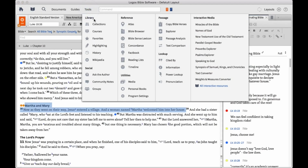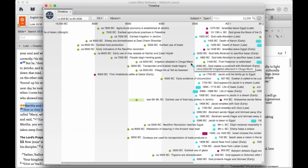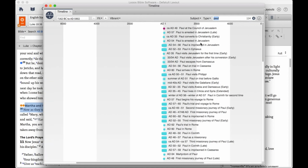So simply by going to Tools and Timeline, I'm able to see all of these things that happen in the scripture and when they happen. And you can even filter certain things, like let's just type in Paul, and now we can see all of the things here that show things that happen in the life of Paul. For instance, Paul was in Corinth from AD 49 to 50, somewhere in there.